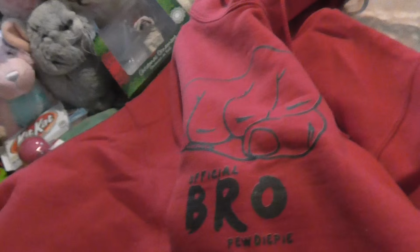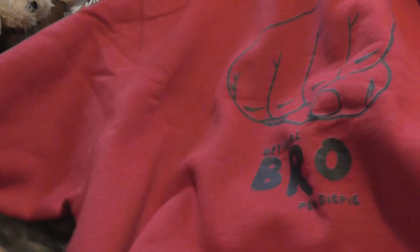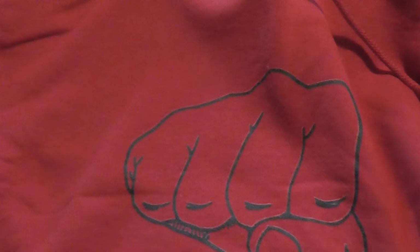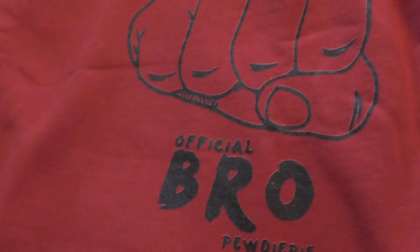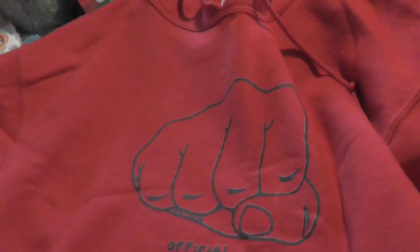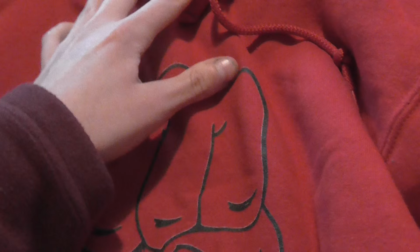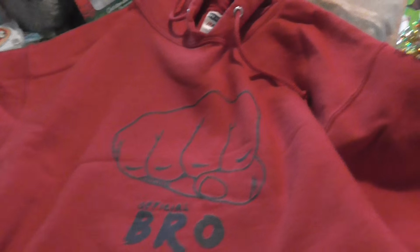No way. This is so cool. Oh my god. It is so cool. It's a bro fist. Official Bro PewDiePie. Oh my god. God, I can't wait to try this. Oh my god, I love it so much. Seriously. I think I can wear this actually.